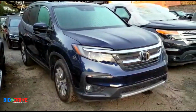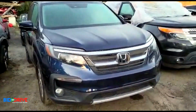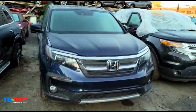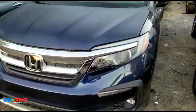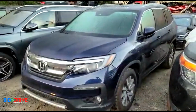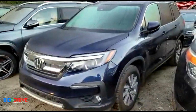Right now you're looking at a 2019 Honda Pilot EX model, all-wheel drive. It's a stolen and recovered vehicle. It was stolen somewhere in the United States and ended up in Canada and recovered. There's no damage to this vehicle. It's an unrecovered theft. No parts were taken off.